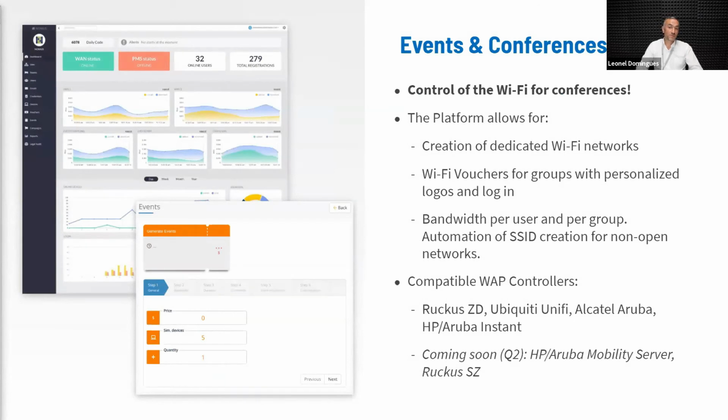The platform also includes a module to manage conferences, events, seminars, several names for the same thing. This is known in the industry most commonly as a conference tool. The tool can be used in any conference space of any size, appropriate for just a couple of meeting rooms in a hotel or a massive convention center, any type of venue.